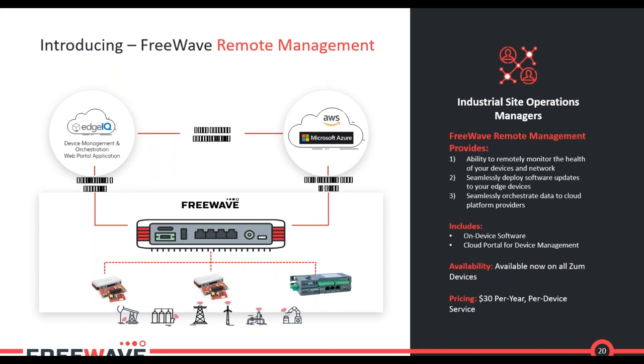For those of you that have used FreeWave Tool Suite in the past, this is, we'll say, the next generation of FreeWave Tool Suite, in that it is entirely web-based, and it's auto-updating. We constantly make updates to it, so you don't need to worry about managing software on individual laptops or ensuring that those are up to date. The pricing for that is available here, and that's available now for all ZoomLink devices.